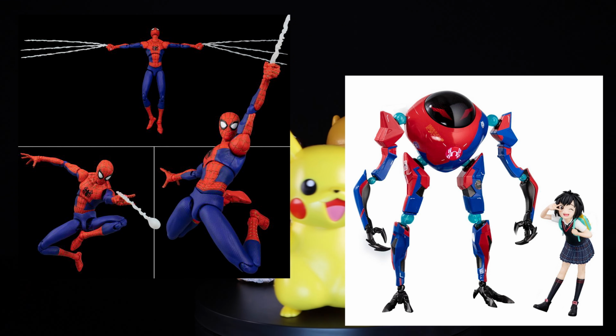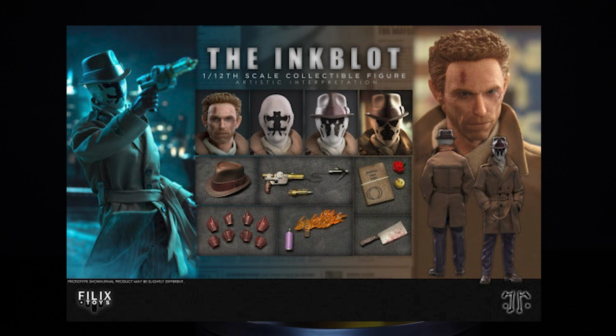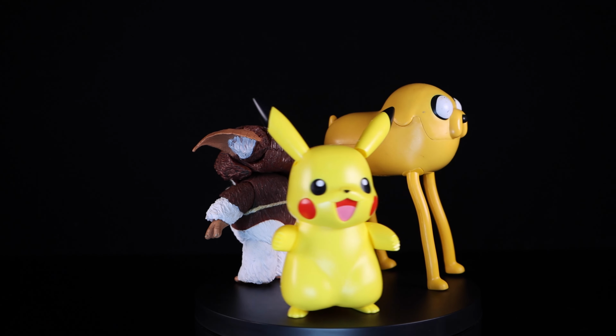Eventually, they will make it back into my collection. The second one, man, was a very, very impressive figure that kind of took me by surprise, and that is the Felix Toys Inkblot. That figure I absolutely loved. I actually had him since it first released, all the way up to maybe last month. Christmas really kicked my ass this year, so he had to make it out of my collection so I can make Christmas happen.